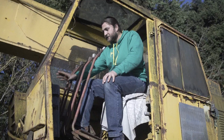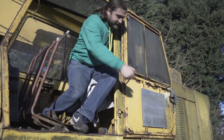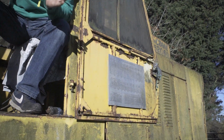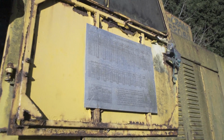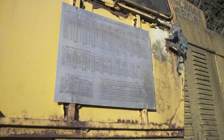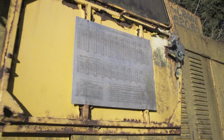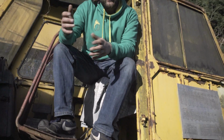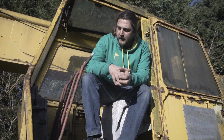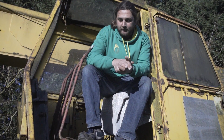And in front of me is the warning system. And on the door here, you can see this plate. The plate has how wide you are, so the length of your jib, and your load, and tells you basically what you can and cannot lift, which is quite a useful reference, especially when I've got the door shut and I can go, oh, I'm at this length, and I want to lift this much. I can or can't do this. The other big problem with this is the outriggers leak. So if you put them down, they then don't come back up.